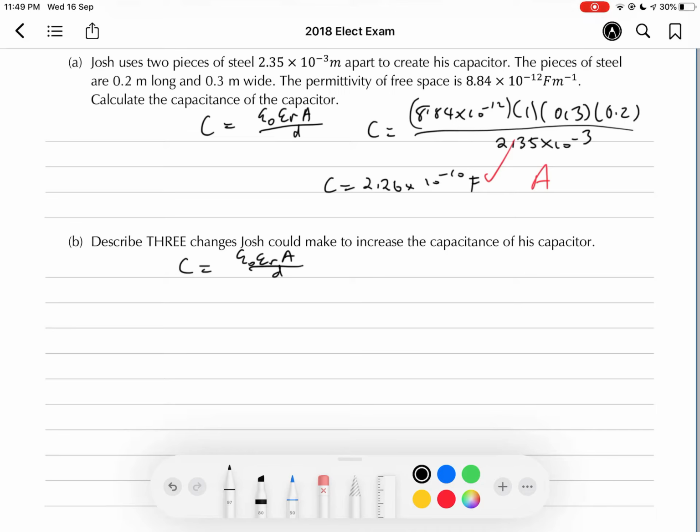As you can see, there are 3 variables left: the dielectric constant, the area of the plate, and the distance of separation. So for the first point, you can say that we could add a dielectric material between the plates. It will cause a polarization, therefore more charge can be stored on the plates, increasing the capacitance. You can say that we can also increase the overlapping area of the plates, so likewise more charge can be stored. Or you can say that we're going to decrease the distance between the plates, therefore there's a stronger attraction force between the plates, increasing the capacitance.